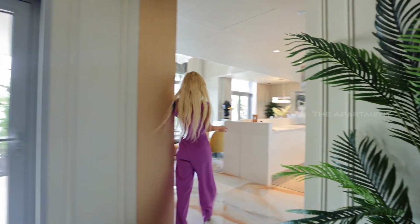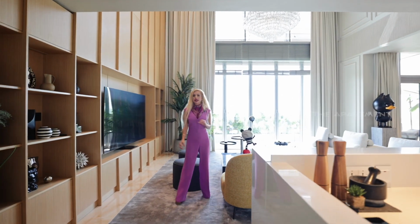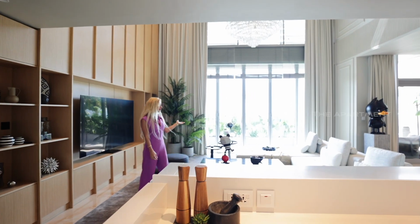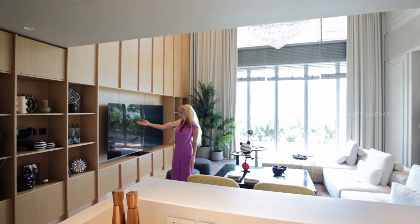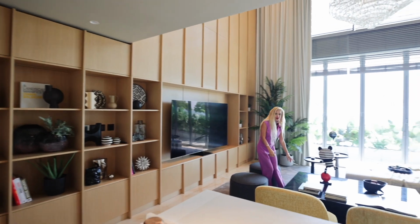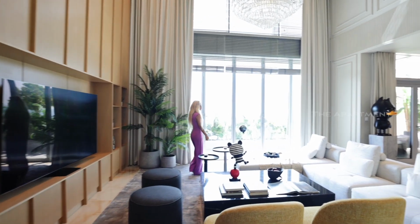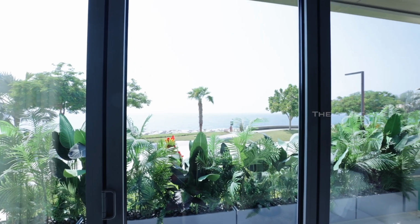There is an open plan. Welcome to your living space. They use two-tone colors here, wooden, light gray and black tones, perfect for relaxation and entertainment. Bookshelf over here, you can put your books and candles. Marble coffee table. Our smart TV is right here. Gray L-shaped comfortable seating. Uninterrupted views of the ocean.